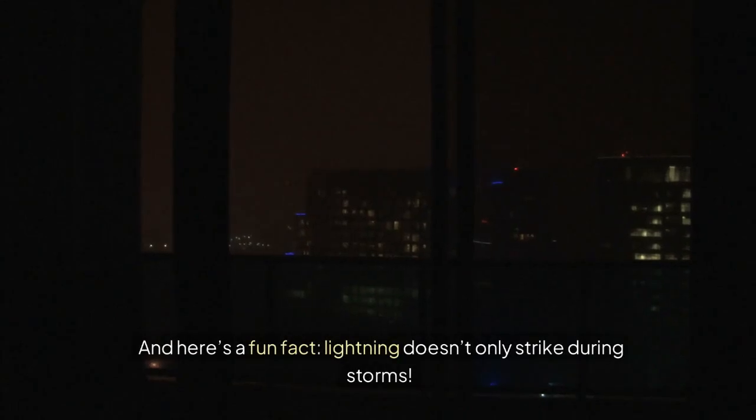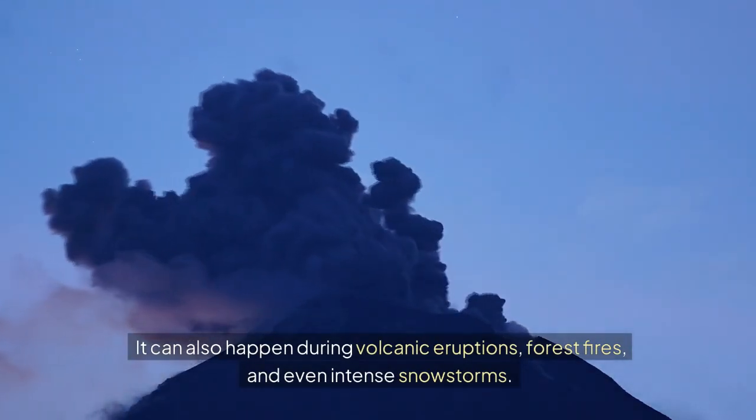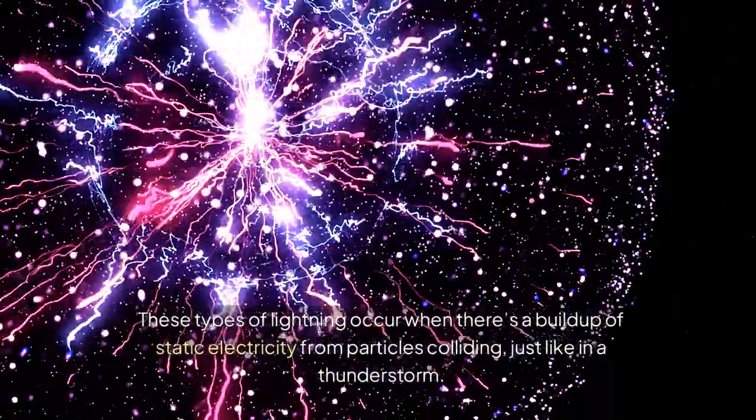And here's a fun fact, lightning doesn't only strike during storms. It can also happen during volcanic eruptions, forest fires, and even intense snowstorms. These types of lightning occur when there's a buildup of static electricity from particles colliding, just like in a thunderstorm.